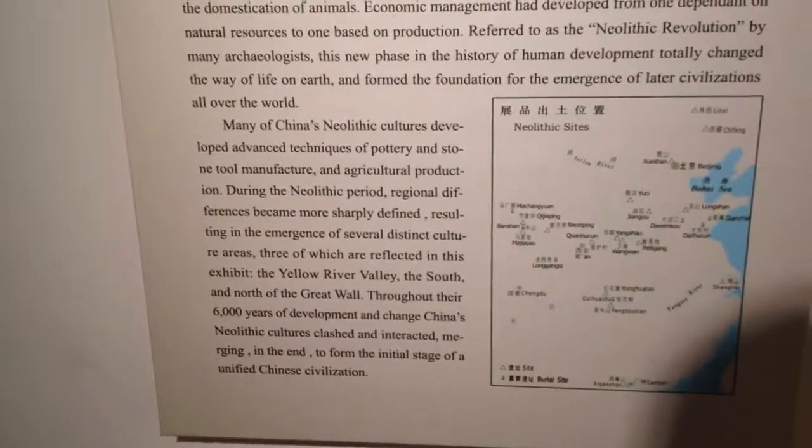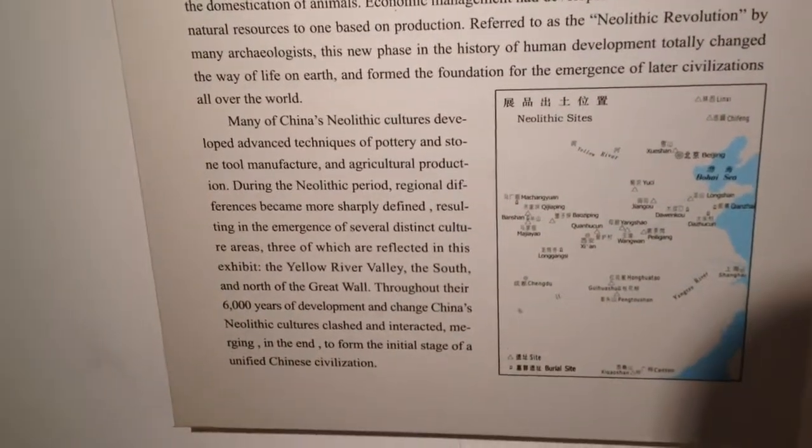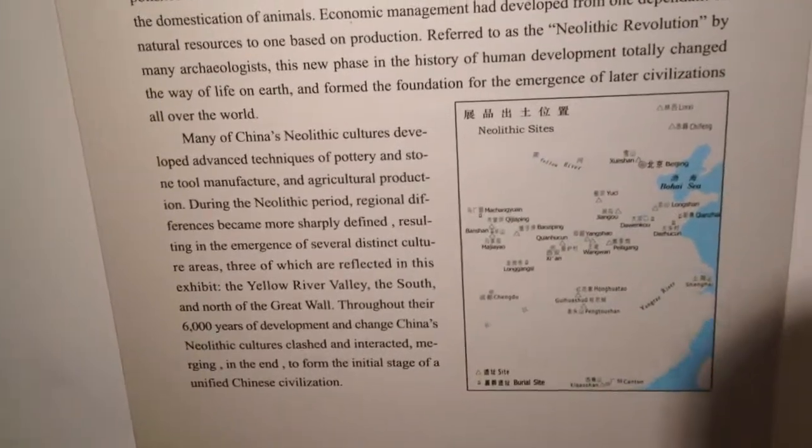Throughout their 6,000 years of development and change, China's Neolithic cultures clashed and interacted, merging in the end to form the initial stage of the unified Chinese civilization.